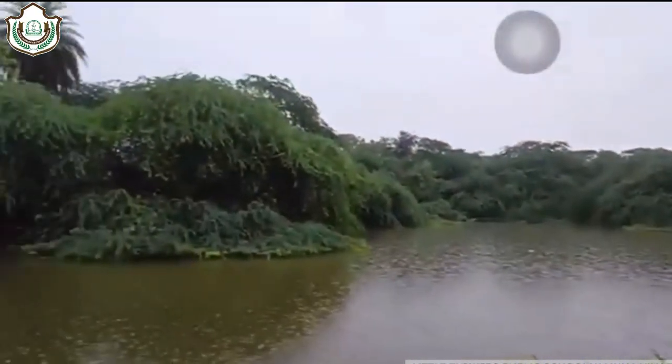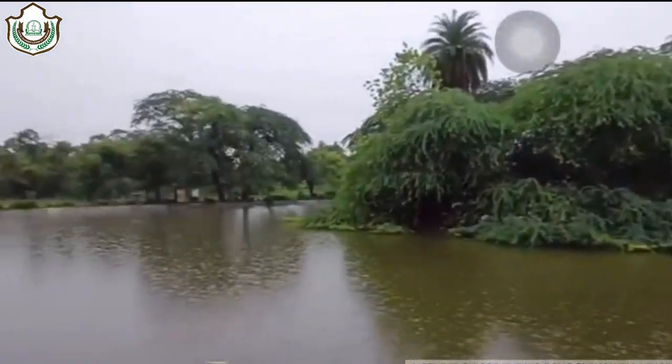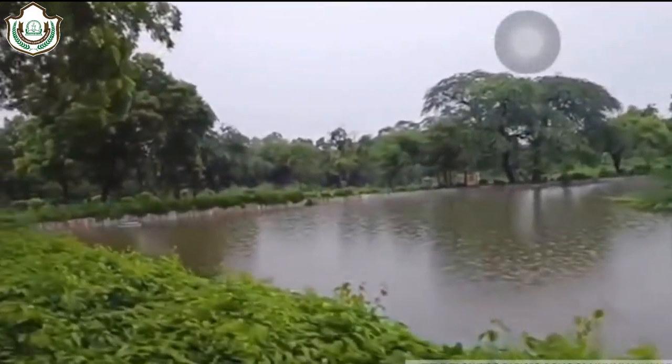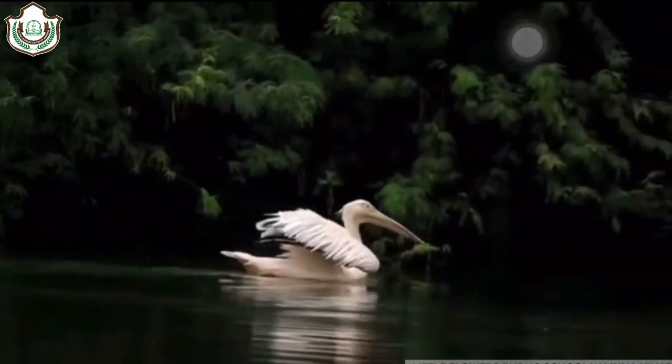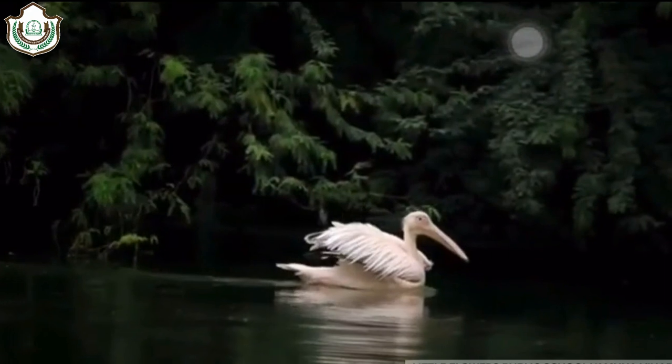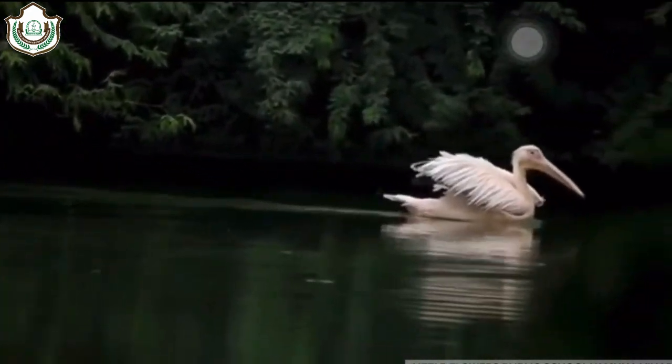Now, let's see the water birds. Can you see the water birds here? Do you know water birds live around sea, ocean or river? And they are also known as aquatic birds.